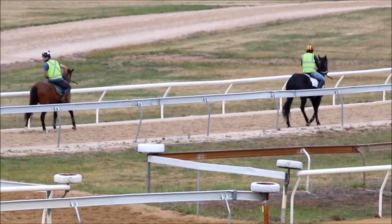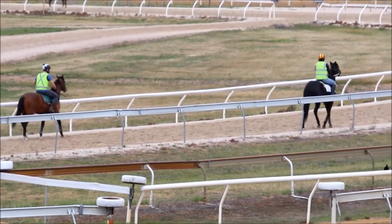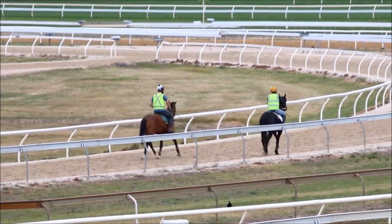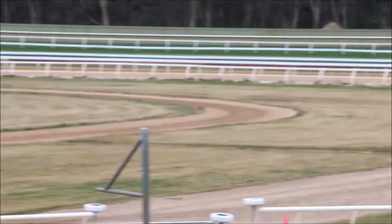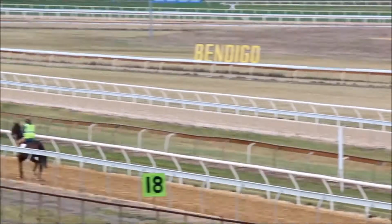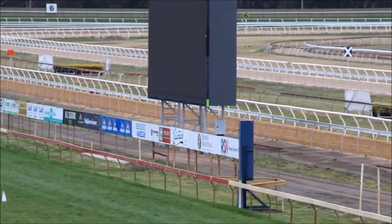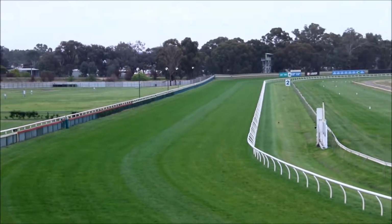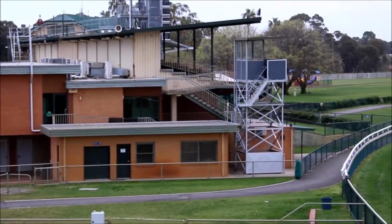They'll just slowly build into a bit of a trot, hack off. Two laps, first lap, well, both laps pretty similar, just down the home straight on the sand. Second time round they'll go a bit quicker. As you can see, as I pan across, there's the Bendigo racetrack and facilities, etc.